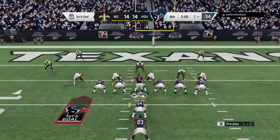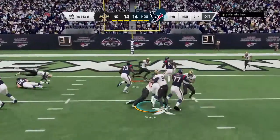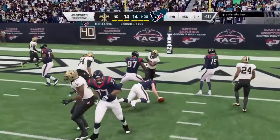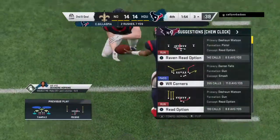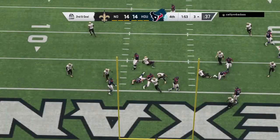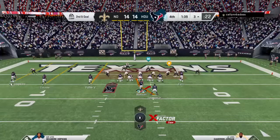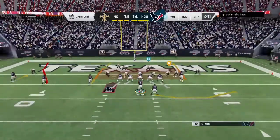So it's Texans football as we welcome you back. They've got it first and goal, looking to take the lead here in the late going. And a little bit of space there takes it inside the 5 to the 3. A pickup of 4 on first down. It'll be second and goal. So the ball position now at the 3. Here's second and goal.